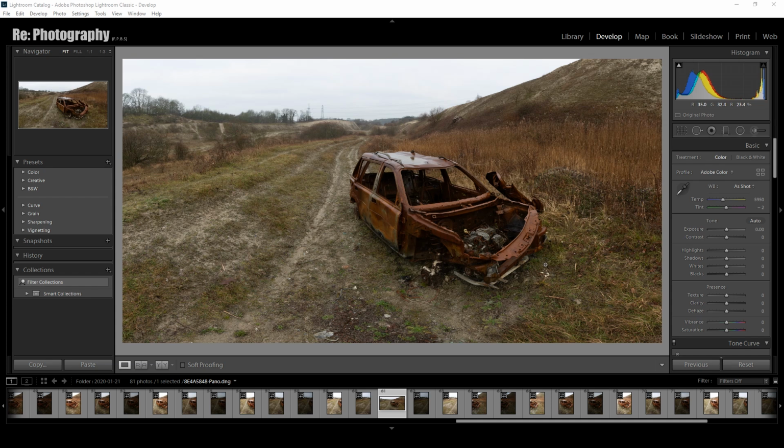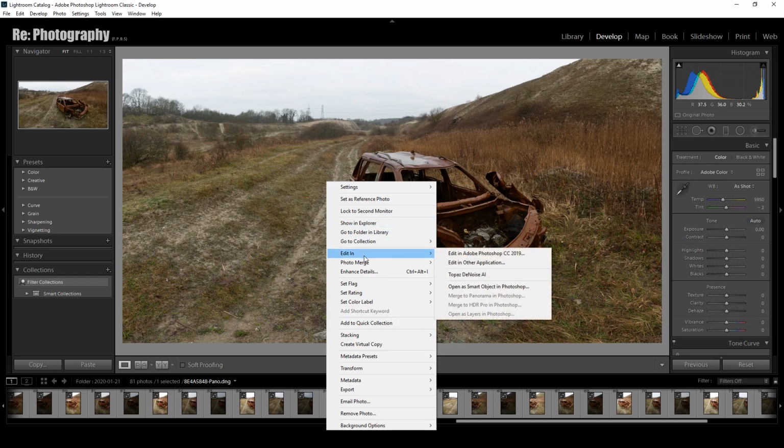So what I'm going to do is bring it into Photoshop, and I'm just going to straighten this. Well, I'm going to make it look a bit better, let's put it that way. So let's open this up in Photoshop.